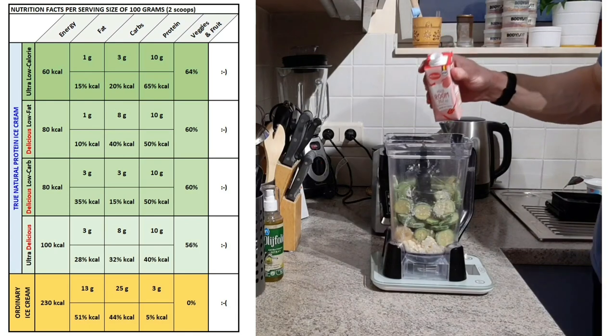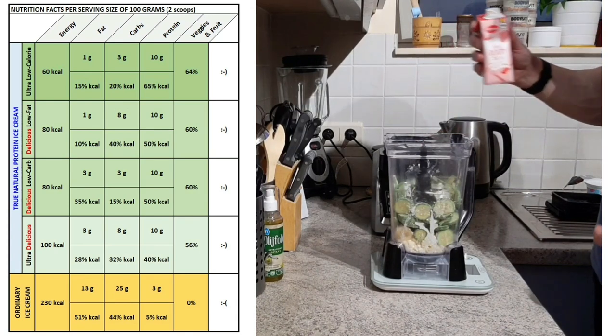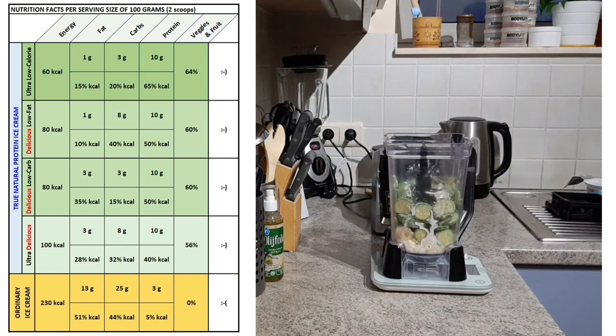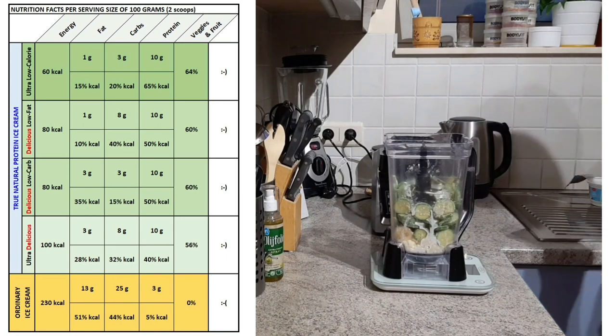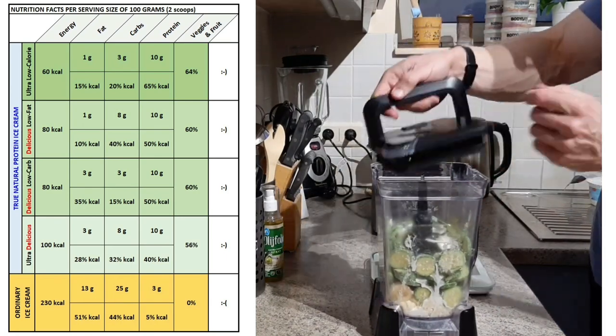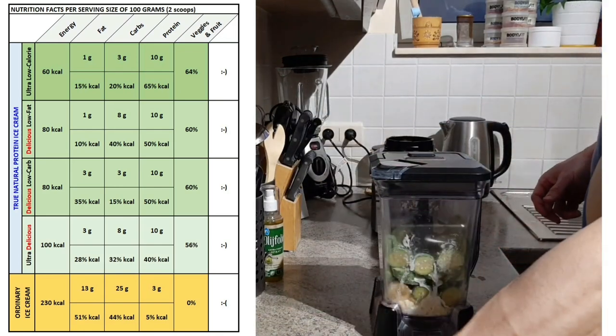And finally, we add the optional 25 grams of whipping cream. You can use fresh whipping cream, but because it only lasts 3 days in the fridge after opening, I keep mine frozen as cubes and let them melt before using. Now we put the lid on the pitcher and put the pitcher on the blender.